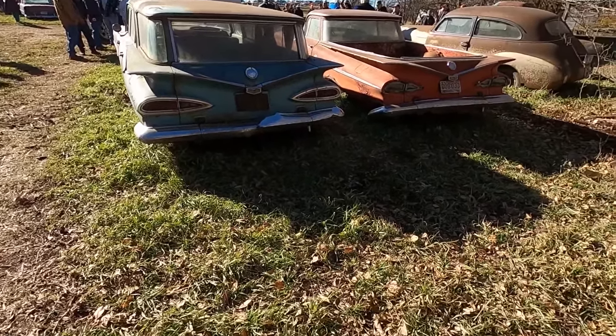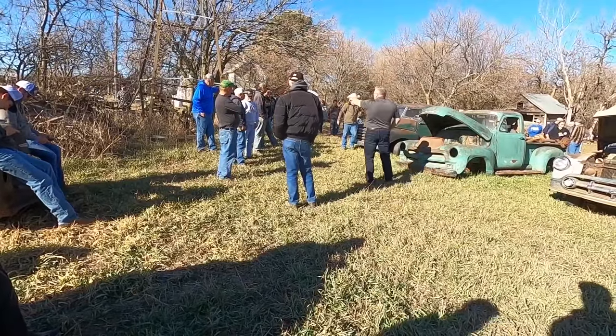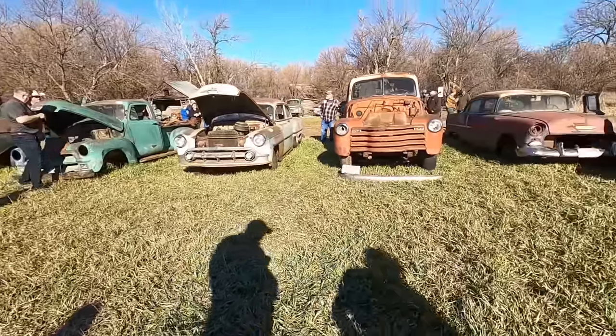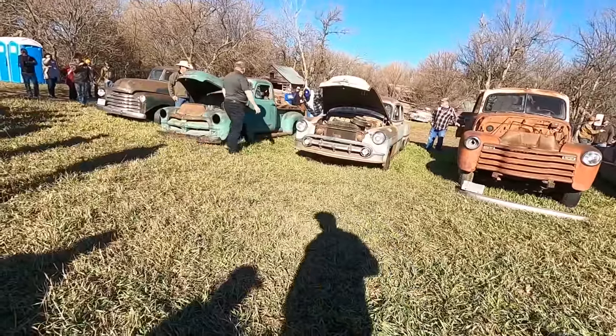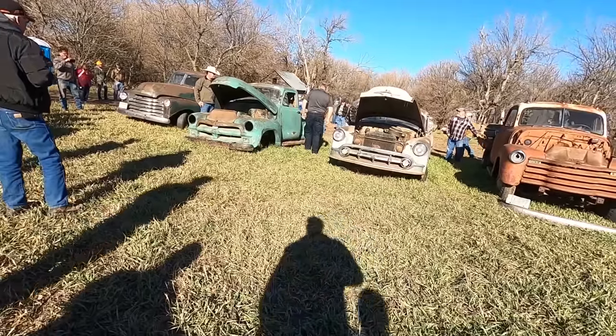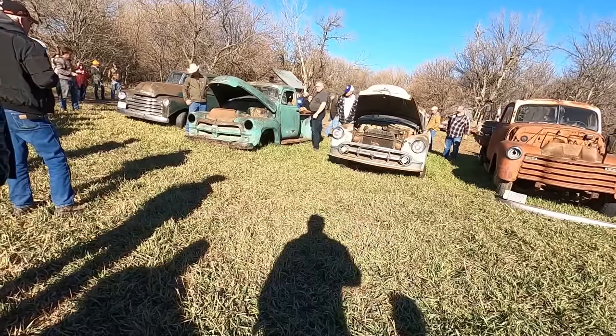Remember how we talked about it yesterday? Painted? $2,361. No title on this one, but we've got another $3,100 there, guys. 1954 Chevy with the bullnose grill there, guys.